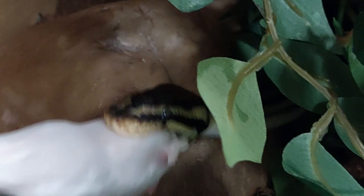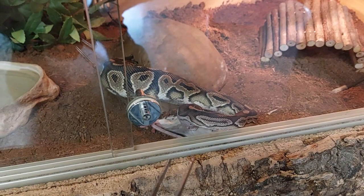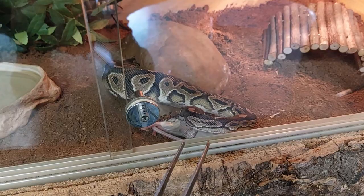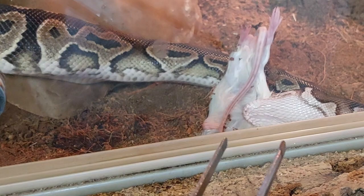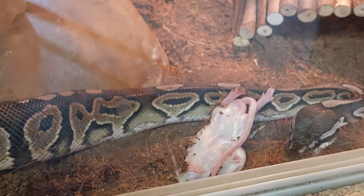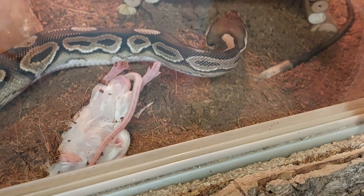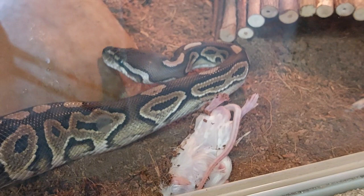Good show. Because she's misstruck, what she'll do now is either let go and readjust and find the head, or she'll slowly walk her jaw along like she is now to get to the head. It's hard for them to let go of this because their teeth are curved, so they have to get a bit of tension and try and pull themselves off it. But she's using her mouth. We could re-strike her, but I'm going to wait to see what she does. She might go back to it, and then carry on eating when she finds the head.